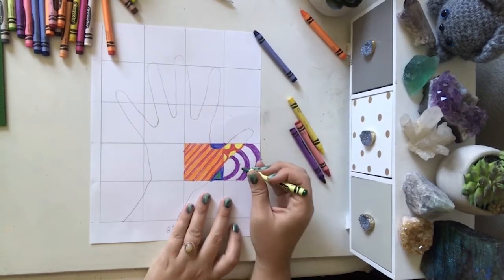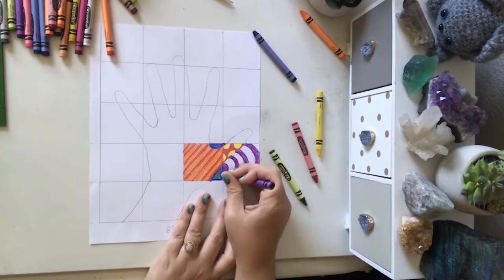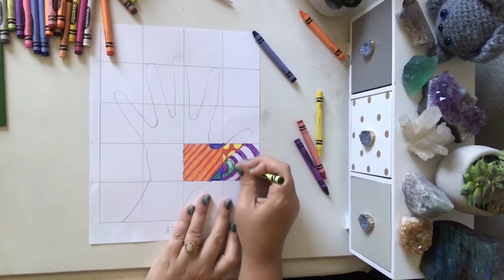Maybe I'll do another little swirl right here. Maybe I'll do green in between since I used a lot of blue on my last one.